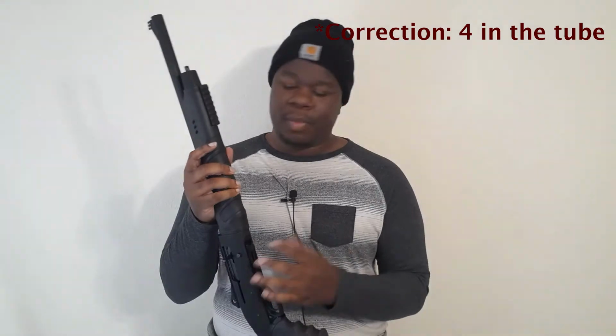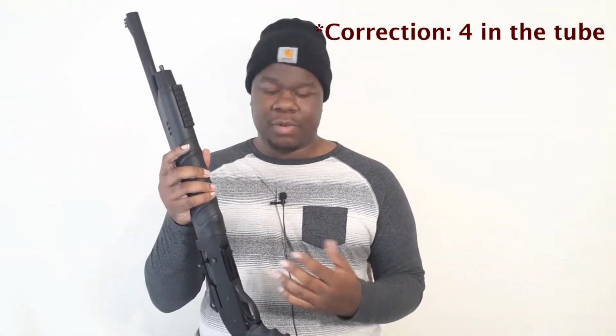I think the shotgun can be modified to carry more, but with most other shotguns you get anywhere from 4 to 8 rounds. Even at its maximum of 8 rounds, that's still not a lot when it comes to home defense, because if you ever get into a firefight, which may be more towards unlikely, you're going to want more than 8 rounds before you have to reload.